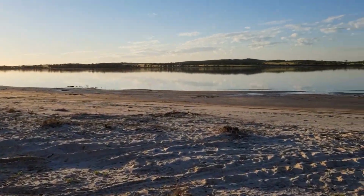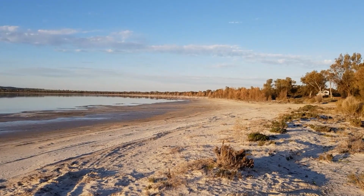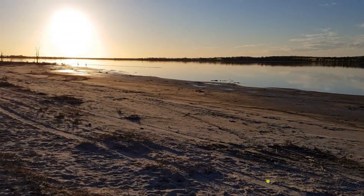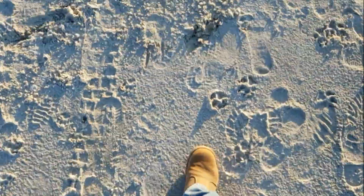You already see the reflections in the lake. Amazing place. And this is the way I'm heading. As you can see, plenty of people have walked down this way, and you even get the odd motorbike.